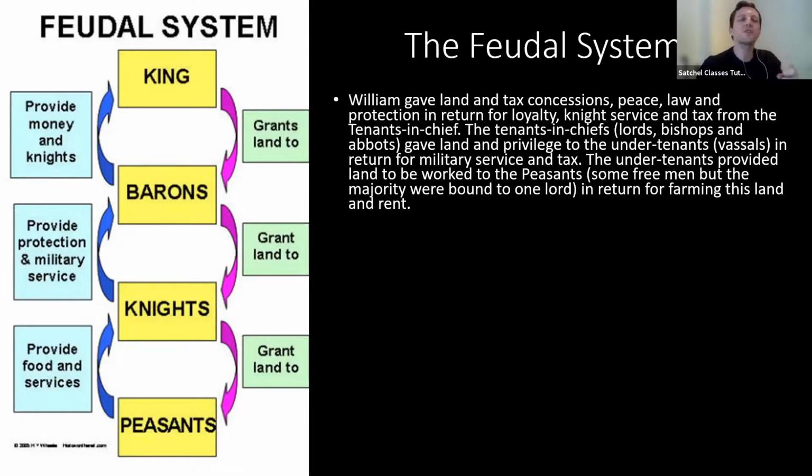Now, this is really what is going on. The king is giving some of his land up. He's giving some of his power up to the barons. So the barons are going to stay loyal to him. Okay, so in return for loyalty, knight service, and taxes from the tenants in chief.